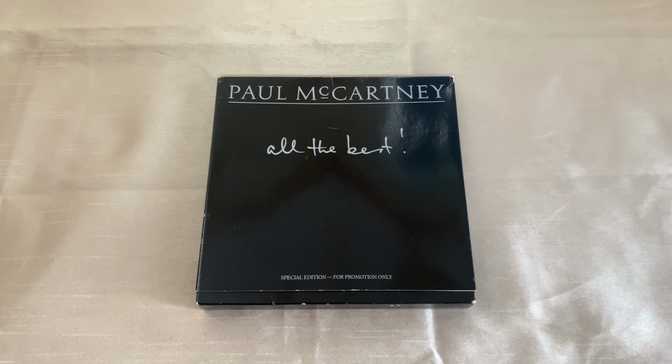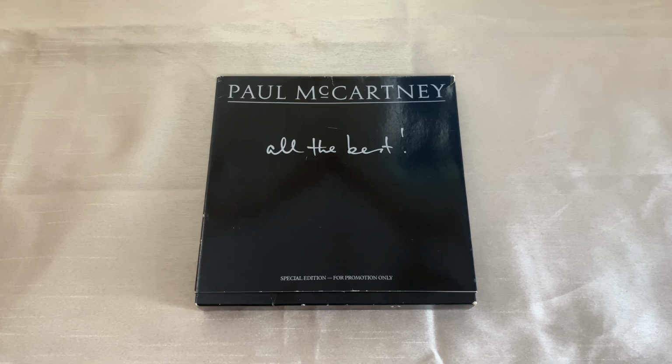So on to the main event then today, the Paul McCartney All the Best 7-inch promotional box set. Let's do it. So here we have the Paul McCartney All the Best promotional 9x 7-inch singles box set. This was made for the UK market, and there were around 250 of these boxes that came out at the time to help promote the All the Best double LP that was released in 1987.